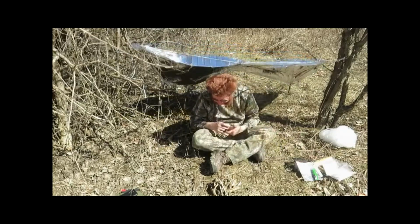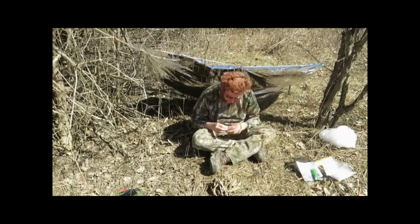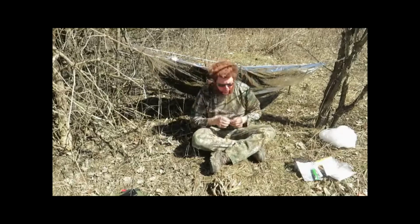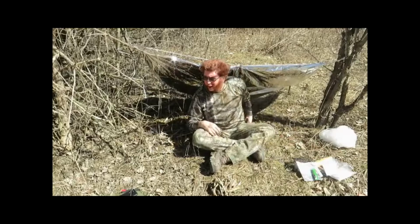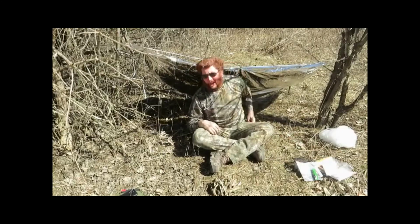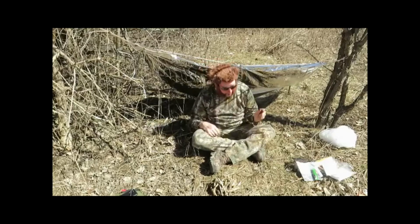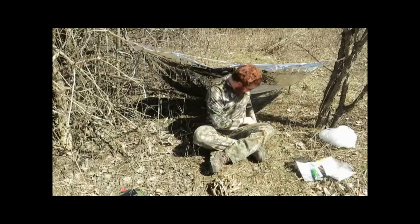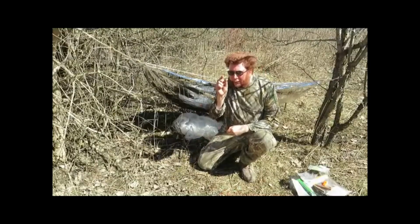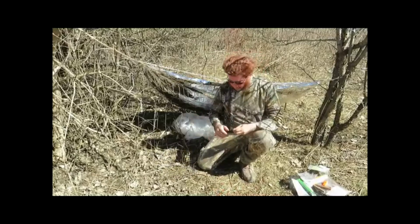First match. Not bad. Normally I don't like these wooden matches, if anything, but I normally don't like matches. My old Zippo lighter, or ferro rod, but this didn't come with it. One match, one piece of a fire stick. I didn't feather it up or nothing. I just broke it off, threw it in, lit it with a match. You know, fire's going great.